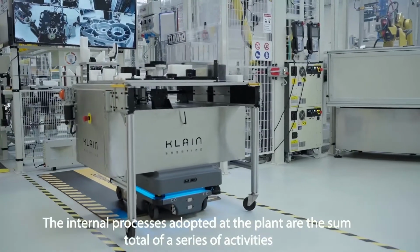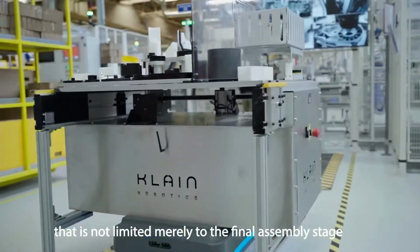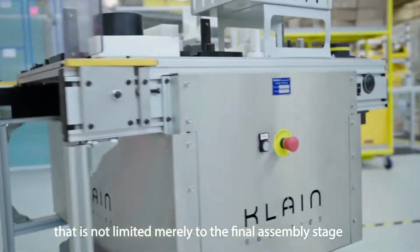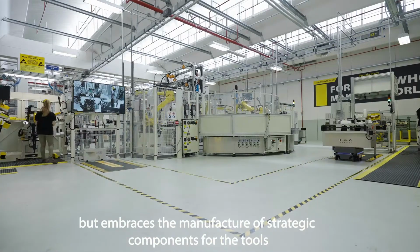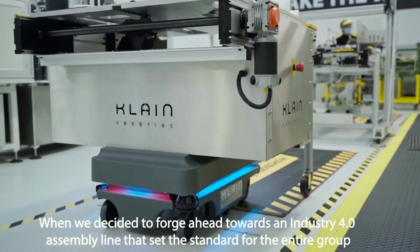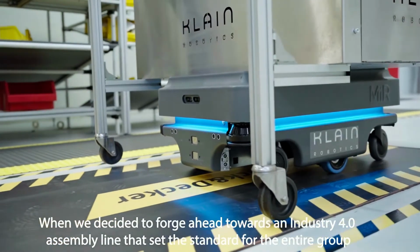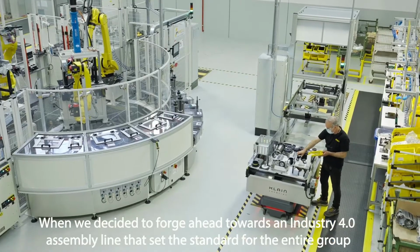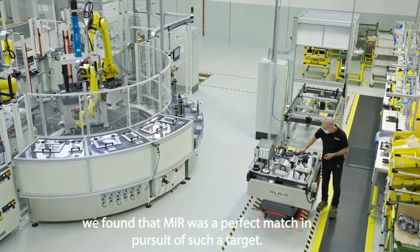The internal processes adopted at the plant are the sum total of a series of activities that is not limited merely to the final assembly stage, but embraces the manufacture of strategic components for the tools. When we decided to forge ahead towards an Industry 4.0 assembly line that set the standard for the entire group, we found that MiR was a perfect match in pursuit of such a target.